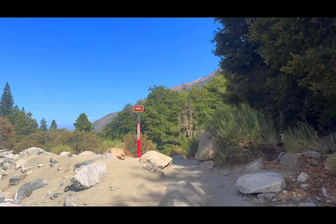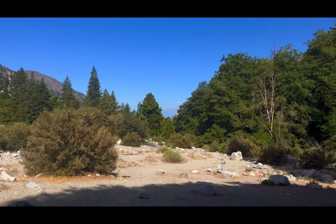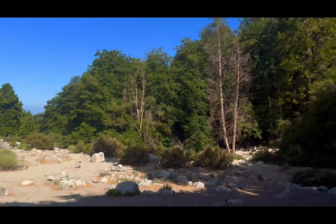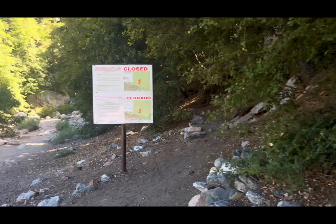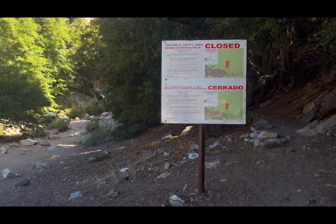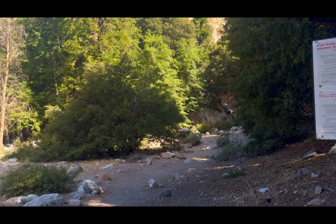But here's the trail sign, so we're almost to the falls. And it is summertime, so just be very wary of rattlesnakes. I can see the falls from here, and there's a trail on the side right here. I'll go up through here to see what it shows me.